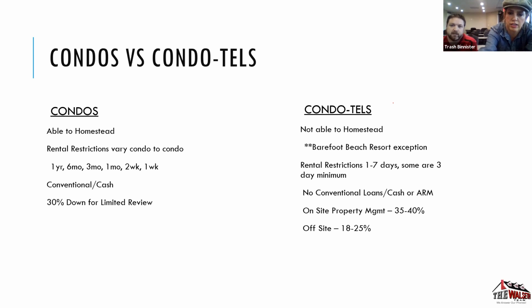A condo hotel is traditionally not able to be homesteaded. You're not able to call it your primary residence. In fact, you're only probably going to be allowed to stay there between 28 days and 90 days per year as the owner of the condo. Restrictions are usually 1 night to 3 nights, but some are as long as 7-day minimum rentals. You're not able to do a conventional loan. It's either going to have to be private money, cash, or an adjustable rate mortgage.